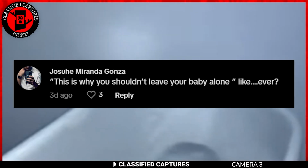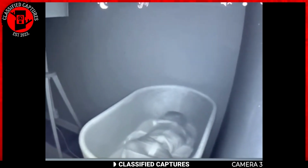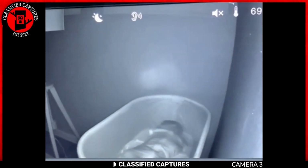Many others shared the sentiment, but there were some who thought this couldn't be good news. What do you guys think, though? Is this a protective spirit or guardian angel watching over the baby? Or could it be something else entirely? If you have had experience with these things, please share your experience.